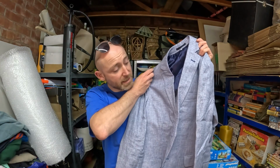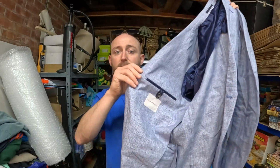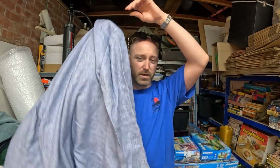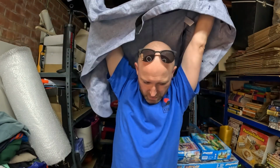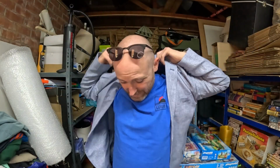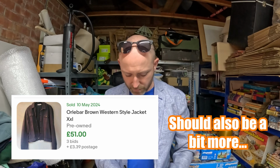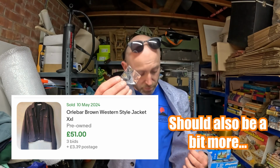The Albam brown jacket, just such a great brand to find. Really high retail price, very strong resale price. This is a really nice one, pretty sure it was almost my size. Or was it? Maybe, no, yeah, it was pretty much my size. I think it's a size large, but yeah, really nice linen jacket. What did I pay for this? £8. I haven't actually looked this up, but probably 30 to 40 maybe. Even got spare buttons in the pocket. Quite clearly wasn't worn a great deal.